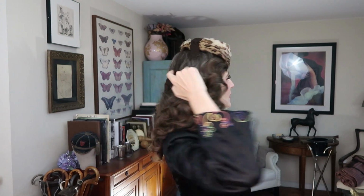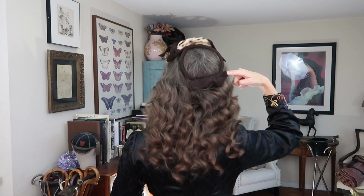And on the back of the little loop that you use to make it tilt on your head, there is a little bow right here, which is really, really sweet, and then these two bows on the back as well. So I'm really looking forward to wearing this in the winter once things get cold again.